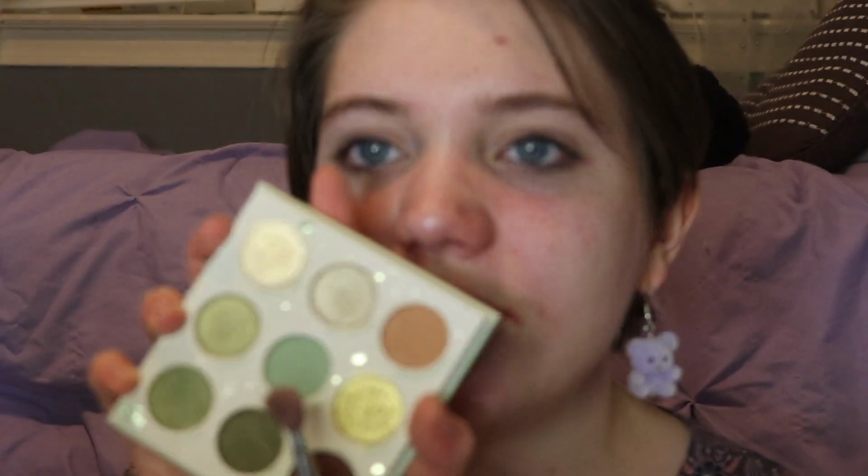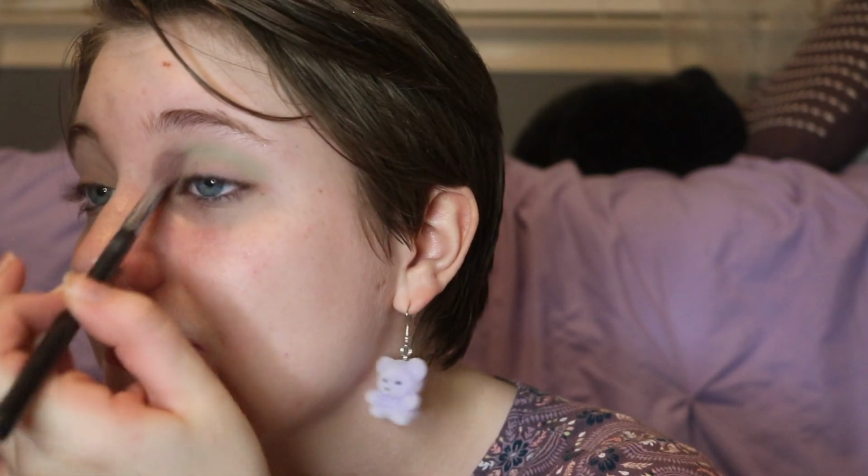I'm gonna take this mint shade Baby Face and just put that through my crease and load up the brush. And then, sorry, my hair is everywhere. When I do makeup, I normally clip it in, but one, my clip is over there and I don't feel like getting it, and two, my hair looks really ugly when I do that. So I didn't want to do it for this because I didn't want my hair to look ugly.